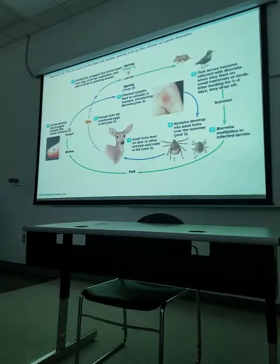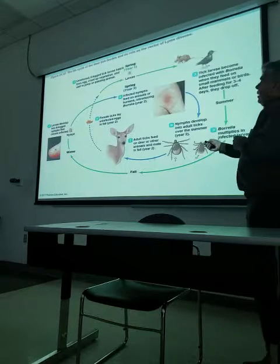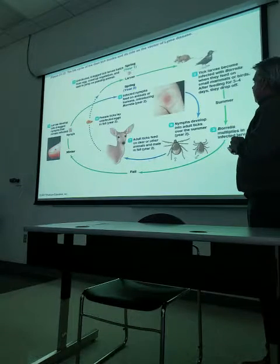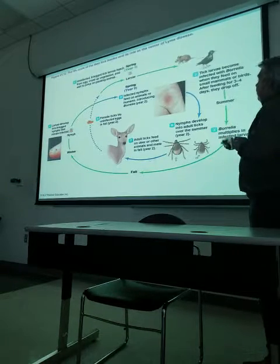How does it get to humans, like by eating deer? Right here. Mm-hmm. The infected nymphs are going to feed on animals, including humans, right here. Nymphs are going to live on ticks over here too. They keep going around and around and around.